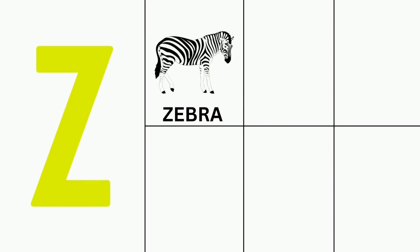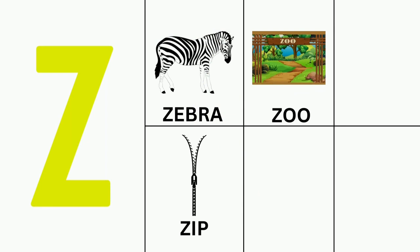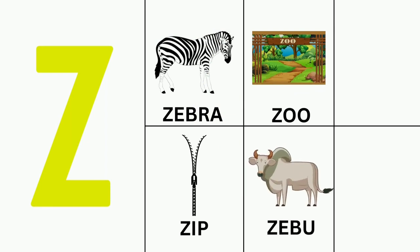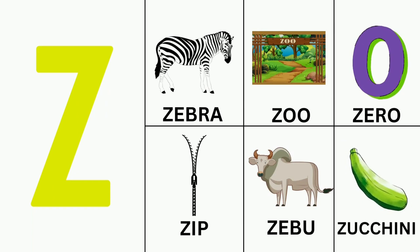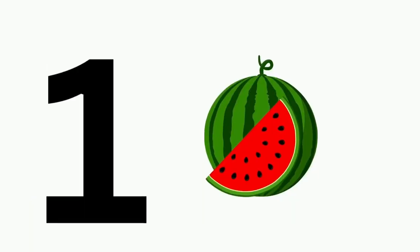Z. Let's learn the word starts with Z. Z for zebra. Z for zip. Z for zoo. Z for zebu. Z for zero. Z for zucchini.